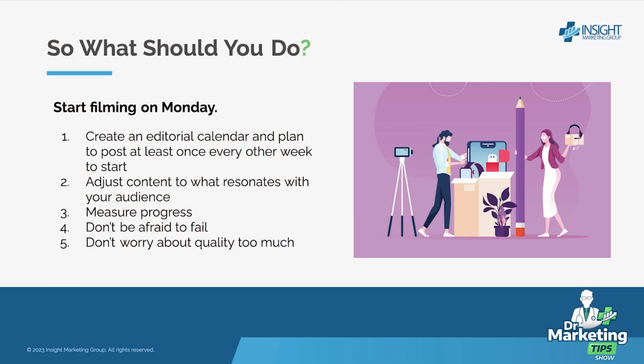So what can you do? I would suggest coming up with an editorial calendar and planning to just get started. I mean, that's half the battle. And then once you know what content resonates with the audience, you can adjust from there. So if testimonials work, lean into that. If Q&As work, lean into that.